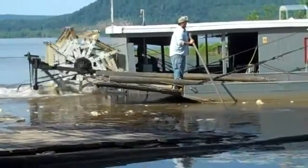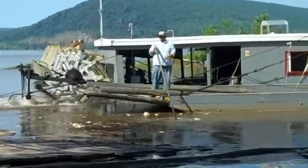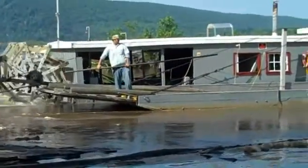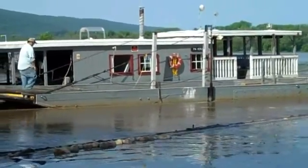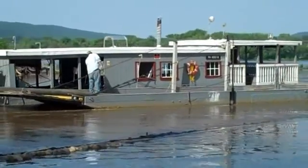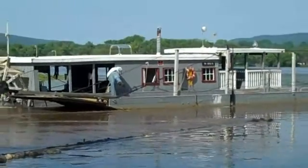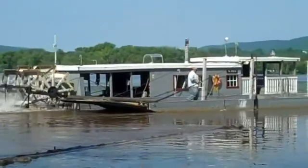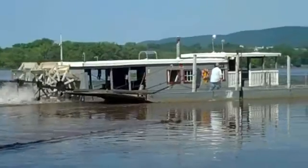You see, they just started the paddle wheels off. And off she goes. And it's not really a speedboat, but does a real nice job. Look at that. That's really nice, huh?